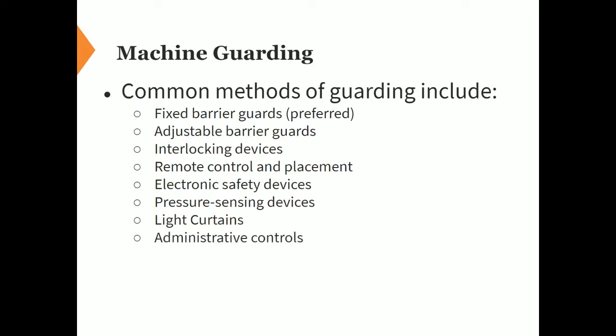Our last method would be administrative controls. That would be where, let's say we put a barrier and we tell workers you cannot go past that barrier. But the problem with administrative controls is we're relying pretty much on human nature for those to be adhered to.